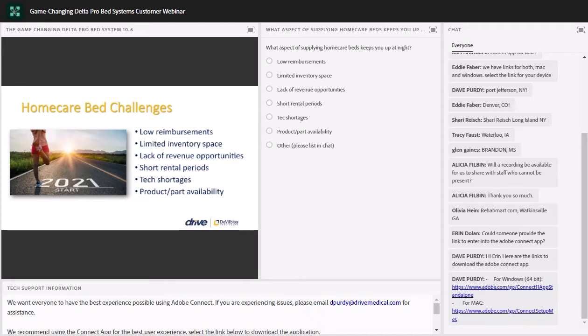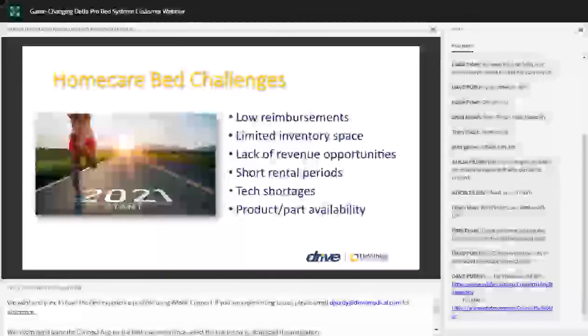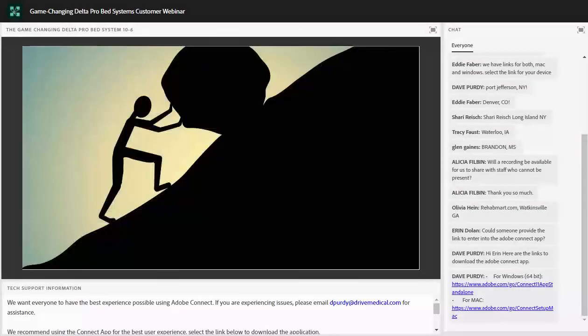I will go ahead and share these results now. And it looks like no real huge surprises here. Low reimbursements, number one, followed by, it looks like, product and parts availability in second place there. So we'll continue to share and broadcast all of these polls as just extra insight to see what your peers are thinking. So thank you to our audience there for participating in that poll.